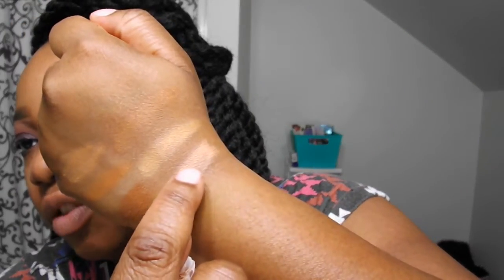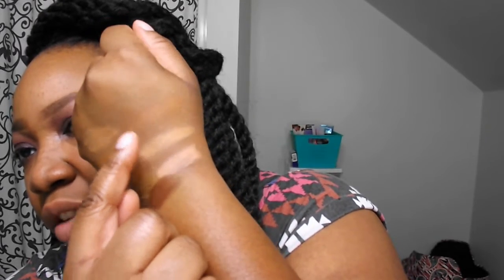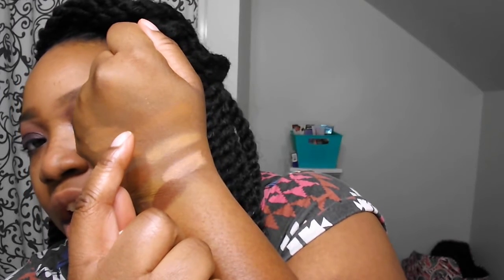Alright, so here are the comparisons. The 3 on top here are the Maybelline shades, from the lightest to the darkest. This has a peach undertone. It's a tan kind of shade. Okay, that looks better. These are the 3 Maybelline shades. This one in the middle has more of a yellow undertone, and then this is the one that I guess would be my complexion, and it is. It's a little bit more red, but it's pretty good for my shade.